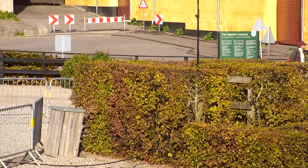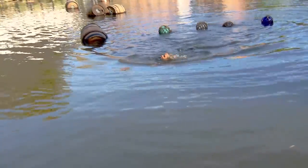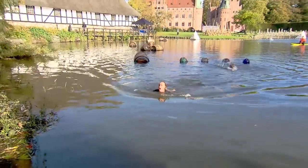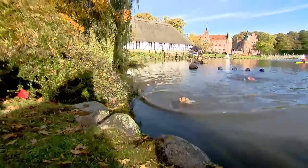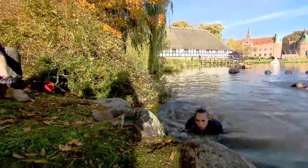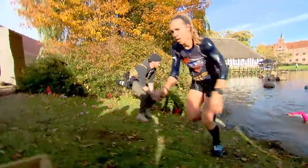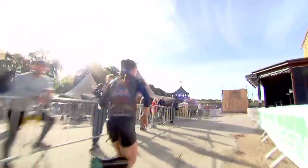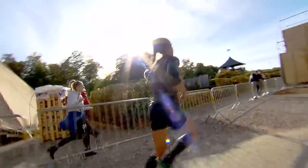Julia bagged herself first place. What do we think, Cecilia? Because Ida is still not got out of the lake. I think she's not one to catch now. No, I don't think so. I think Ida and Margrethe will be running for second place now. And in third place? We have Ida in second and Margrethe in third. Now this could be a battle in itself. Yeah, it will be, because they're running for some real nice prizes as well.